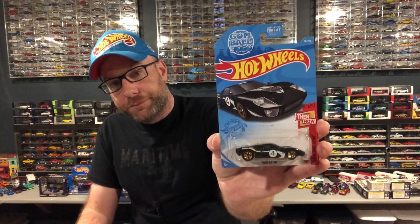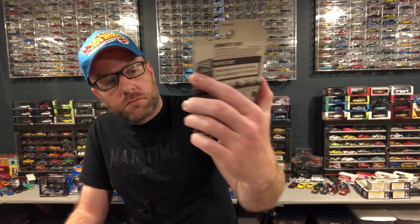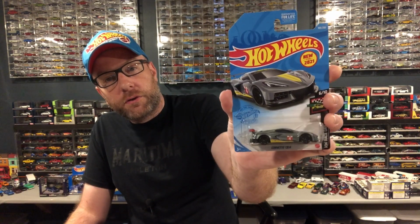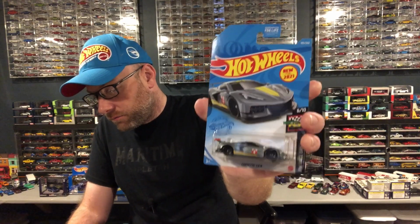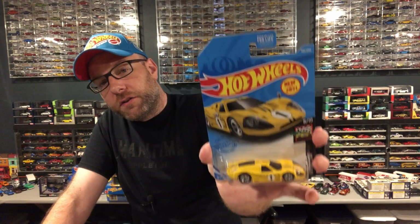Ford GT40, black. The Bentley Continental GT3, a nice Bentley card. The Corvette C8R, that's pretty cool. That's a recolor. Maybe we'll open it. And then the Ford GT40 Mark IV. We might open this too. This is a new casting, second color of it though. And then the Honda Civic Type R, the Mercury Cougar, and McLaren Speedtail.